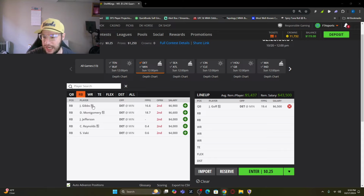Running back situation, yes. I think it's Montgomery or it's Gibbs. They're basically the same price. I'm probably more towards a Montgomery stack. But if you want to do the dump-off passes, it's Jahmyr Gibbs because he takes more of the passes.